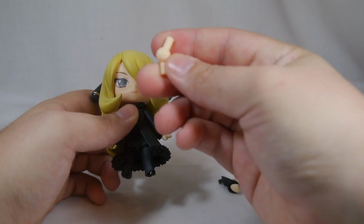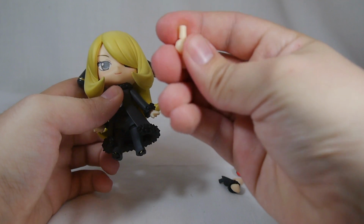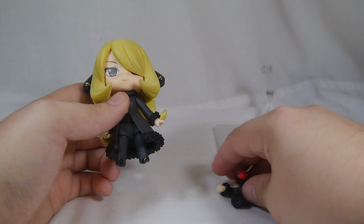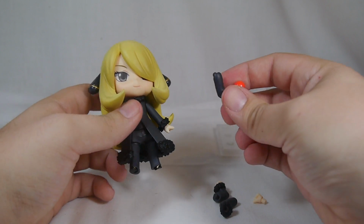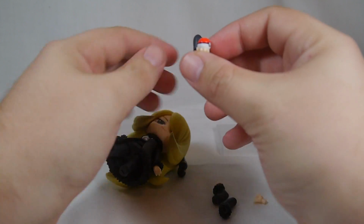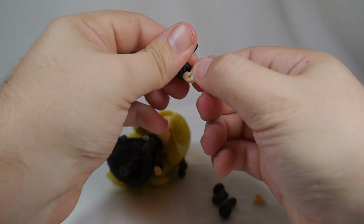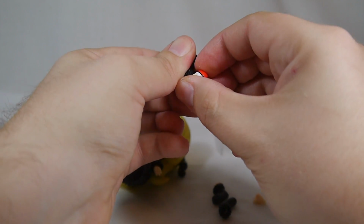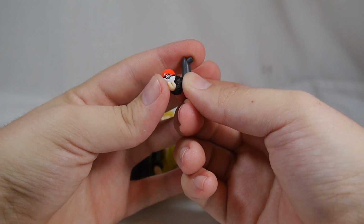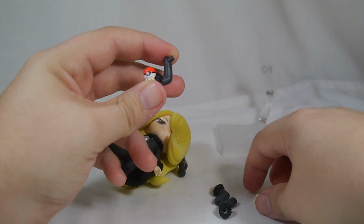Again, you have another neck joint. I'm not sure if they're different or not, but you do have an alternate neck joint. And then you have all the little arms and hands and stuff. This is the right arm. You have a holding hand, which is holding a Pokeball, which is removable. I'm not going to remove it because it was a disaster when I tried to do it in Red's video. So you have the holding hand with the Pokeball and a slightly bent arm.